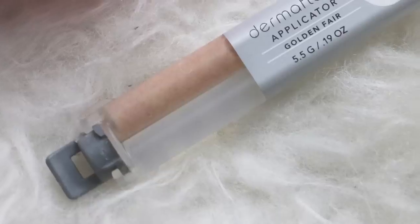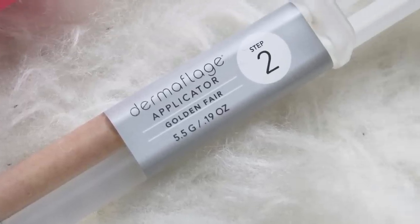Dermaflash is a silicone filler that comes in different skin tones. Here's the skin tone and here's the clear silicone that will mix together, and that you can apply on all kinds of things, if you have a scar or if you have a wrinkle. People always ask me, can I use this under my eyes? No, you can't, because you will move your face during the day, and in that moment it will just crinkle.